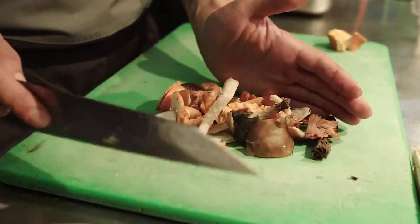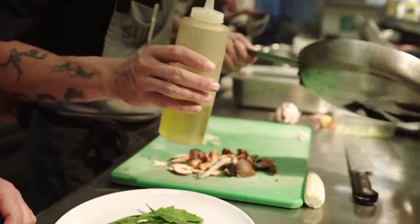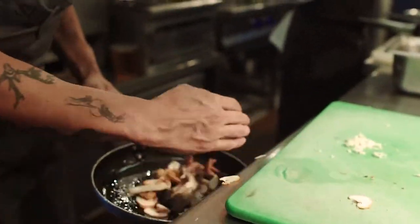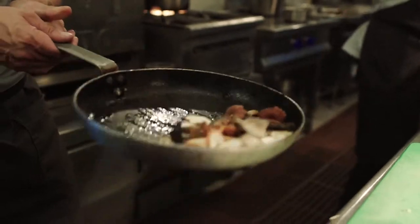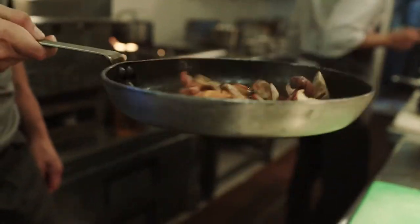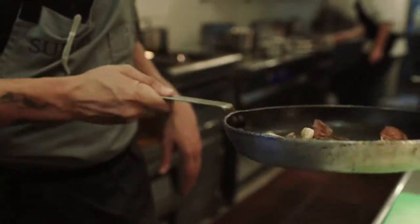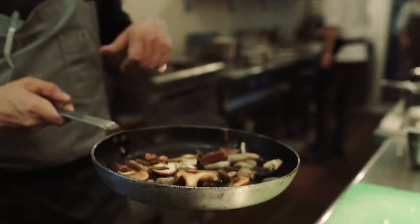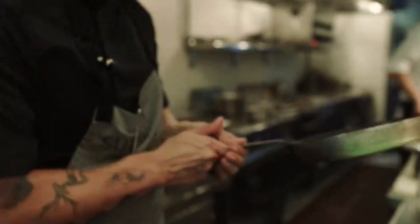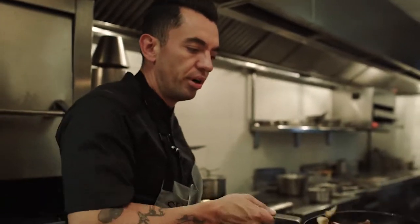So you're just looking for a mixture of texture and flavor. Yeah. Put a little bit of oil. I always put the mushrooms first. Always. Mushrooms before the garlic? Yes. Why is that? Because you can burn it. Yeah, you don't like burnt garlic, it's not nice. I always put the garlic in the middle of the process, in the rice and other things, because I don't like that burnt flavor.